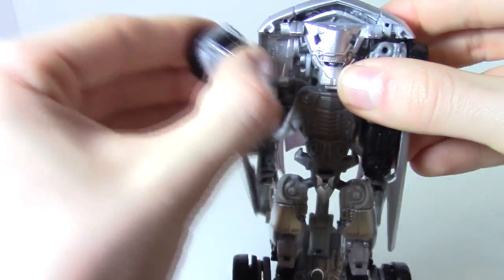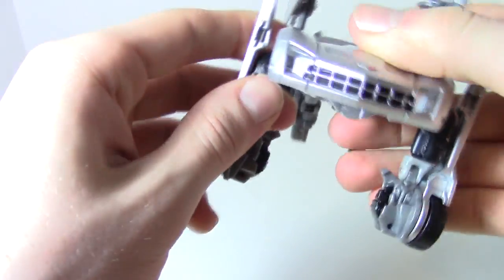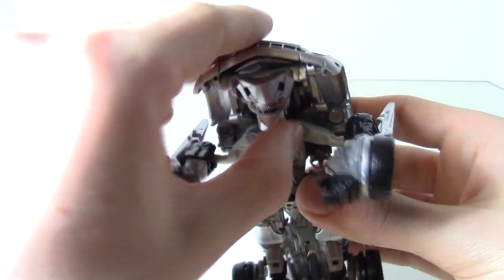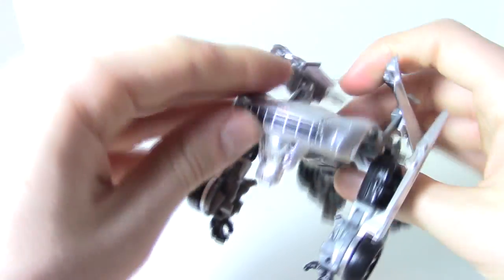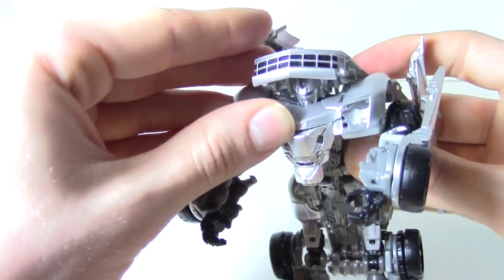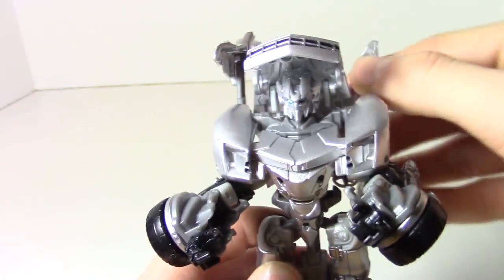So basically, you want to pull them out of place, get them situated right about there, push them down, and if you'd like to, you can pop out the hands right now as well. Next thing you're going to want to do is take this little body piece here, flip it up, loosen the middle of the front of the car, and push down on the body. And now we're about halfway there.